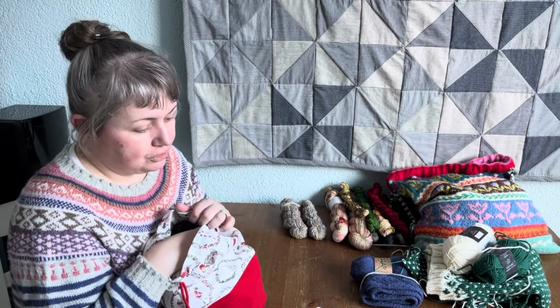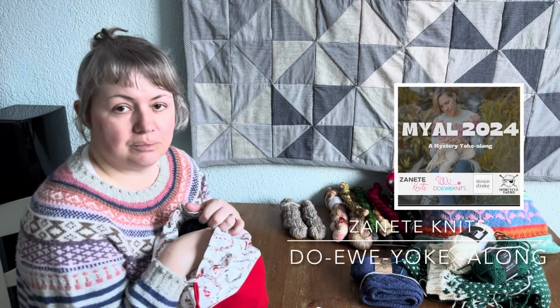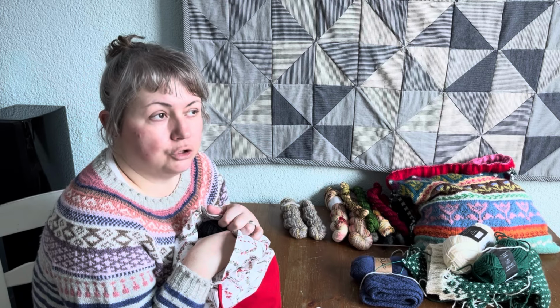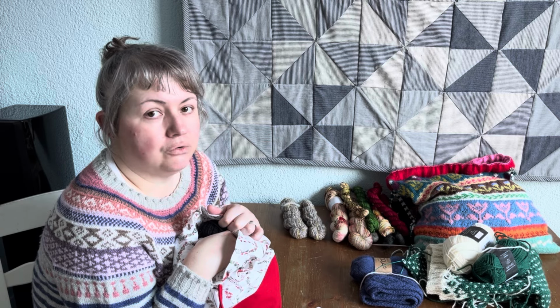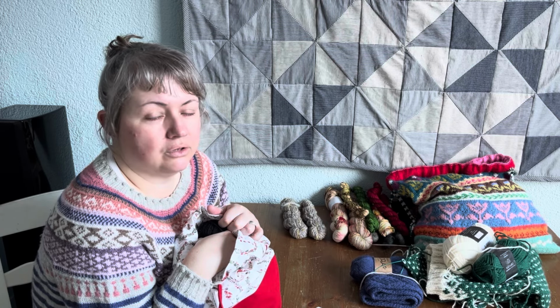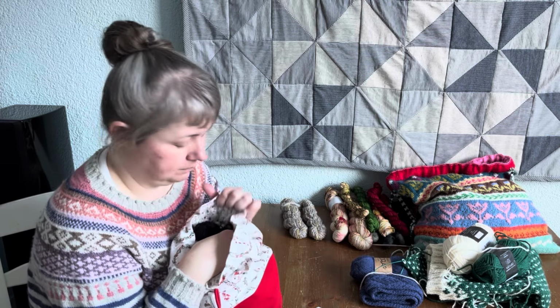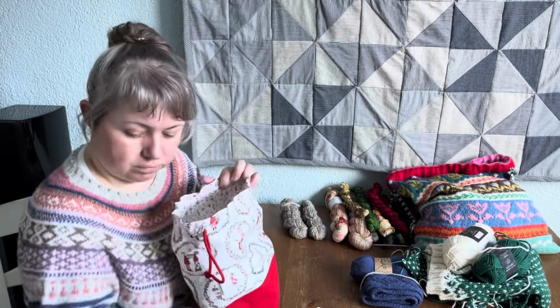This is the Do-ewe-yoke sweater, which is a mystery knit-along. I've gotten as far as clue two. I haven't knitted clue three yet, which was out at the beginning of this week, so I don't think this is any spoiler, but if you don't want to see, look away now. Anyway.